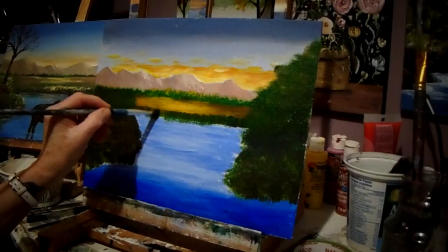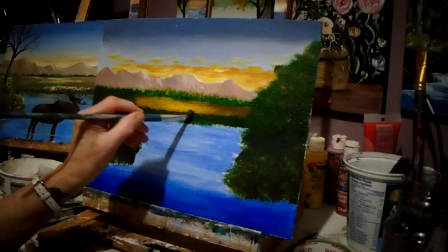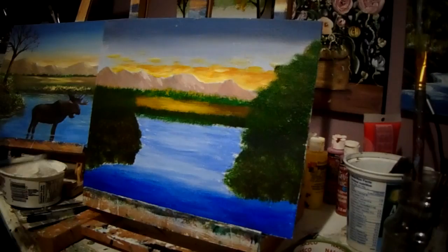If you don't have all these colors and you can't get your dark green, just use black and green. Tap into black, tap into green to get a really dark green. Okay? Marvelous. Now, that's that much done. Good. Now, what's next? Let's see.